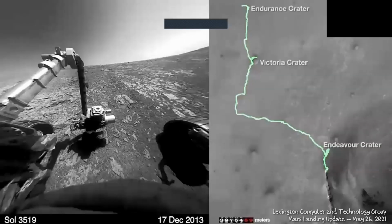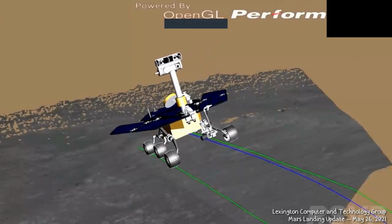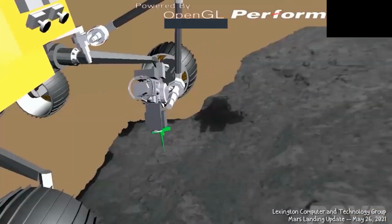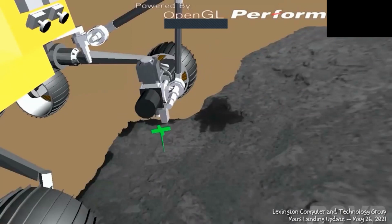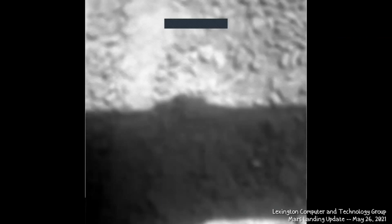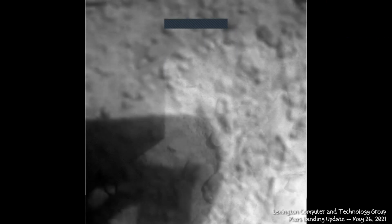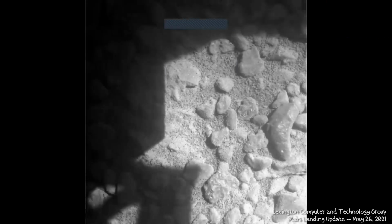Around Sol 3519, Opportunity spent the day examining a surface target. However, embarrassingly, the mesh they used to calculate the distances of objects to the rover was wrong, meaning the instruments on the arm were off by about 5 centimeters. So the images taken were blurry and the alpha particle X-ray spectrometer couldn't properly detect what it was looking at. This was quickly rectified, and the usual crisp images started coming back to Mission Control again.